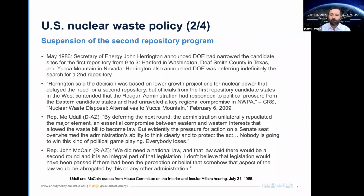However, four years later, while Secretary of Energy John Herrington was announcing a narrowing of the candidate sites for the first repository, he also announced that DOE was simply deferring the search for a second repository. It was widely perceived to be political. The administration contended it was based on a variety of other factors.